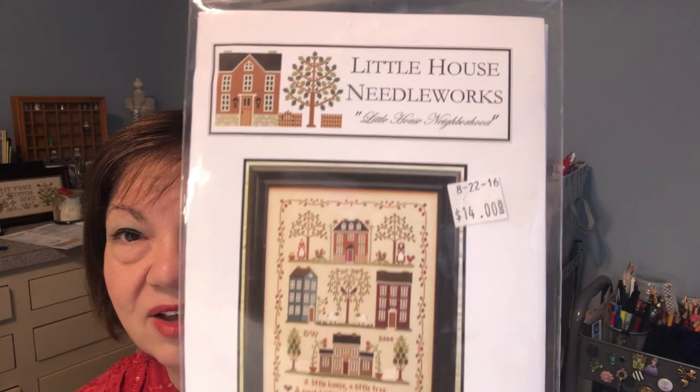Okay, so I did that a little bit that first day that I was sitting with my son, and he wound up having to spend the night again in the hospital. So the next day I worked on my second project that I had planned to take with me to New Jersey, and that is this little house neighborhood.